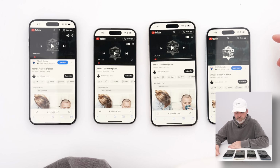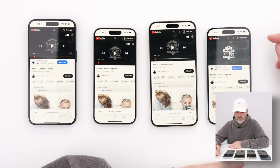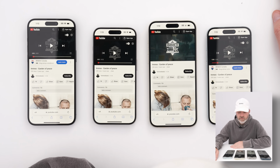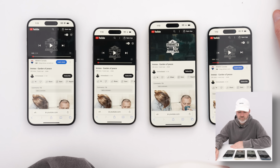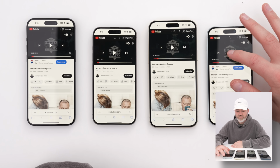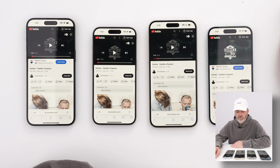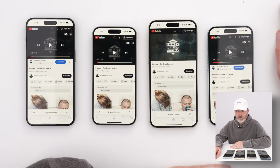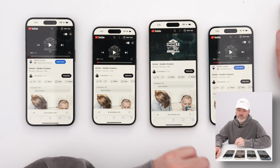So let's test the speakers. Let's start with regular iPhone 15 audio test. Full volume. iPhone 15 Plus. iPhone 15. '15 Plus. The Plus has more bass.